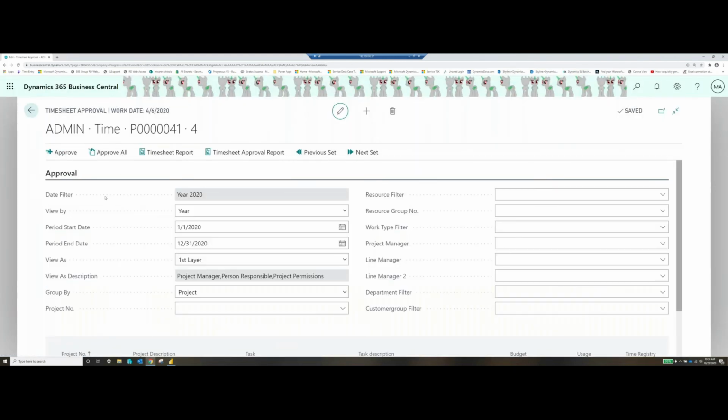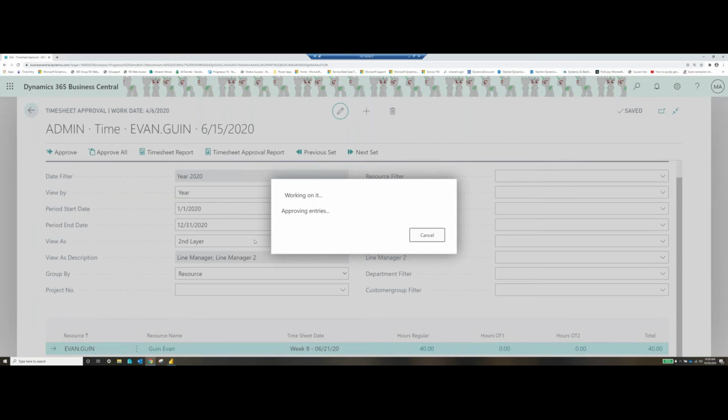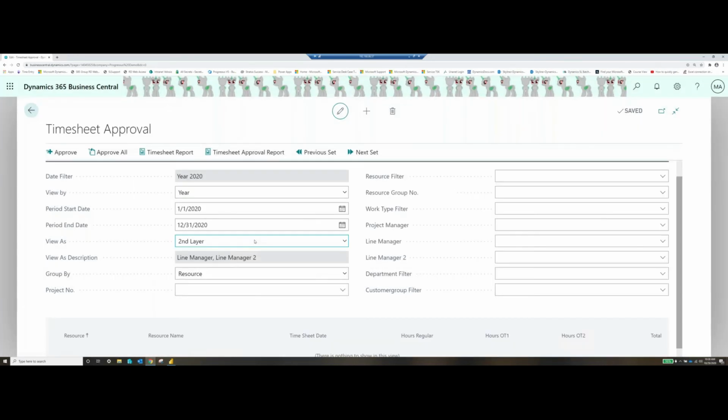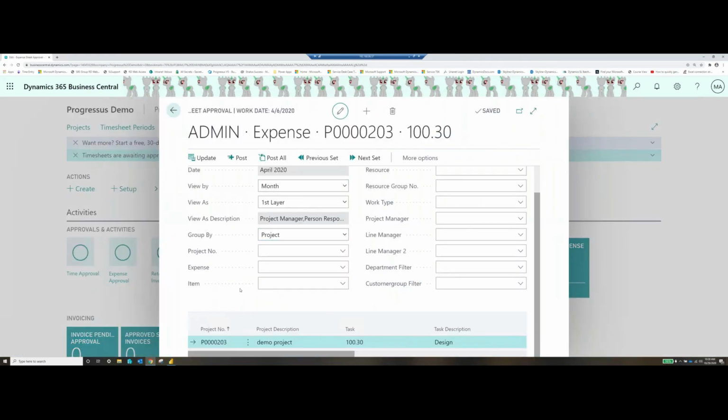The next layer of approval is going to be the line manager, and they are the second layer. So this is the person's direct supervisor. So you'll see here I have 40 hours. We can approve this line as well. And I only have 2 layers of approval set up on my time. Now on my expenses, it's the same approval process, but I have 3 layers of approval set up over there.